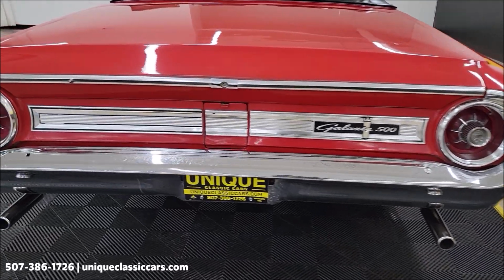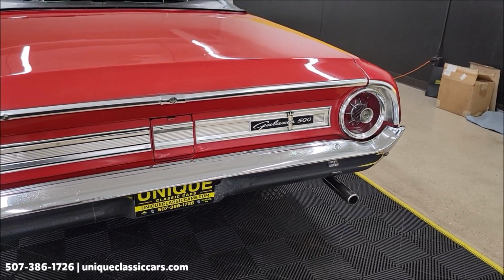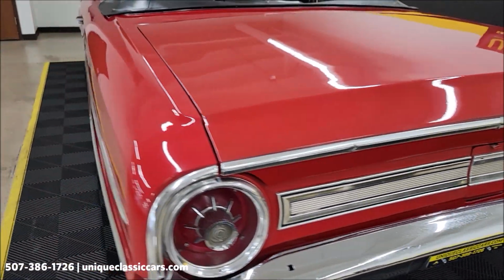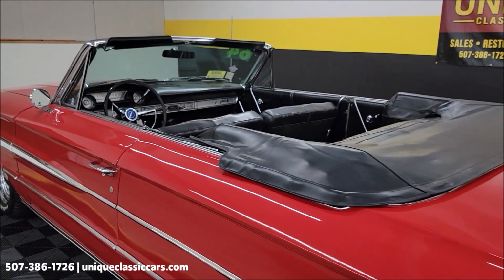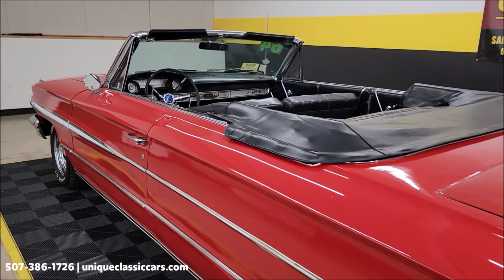Take a look at the chrome in the rear bumper. Dual exhaust. Bright work and trim on the rear of the car. You'll be able to see the trunk pictures and underside pics all at uniqueclassiccars.com. See underneath the hood, you're going to see it's equipped with power steering.